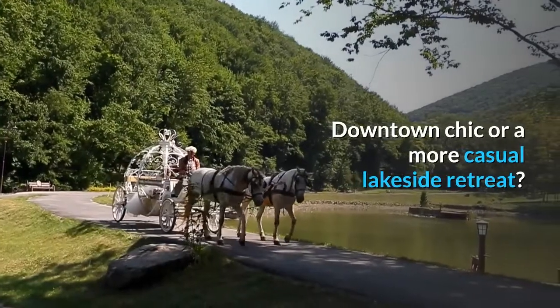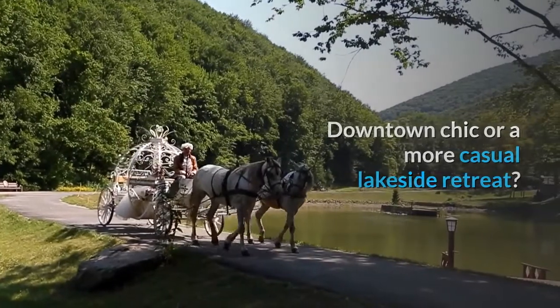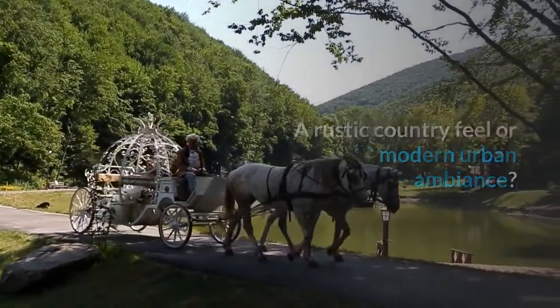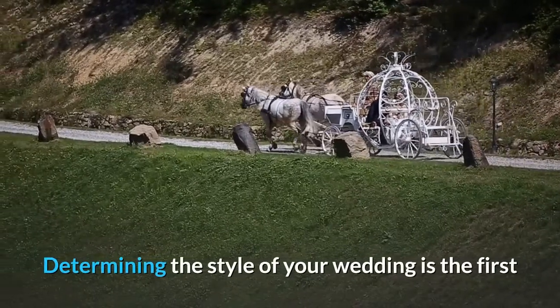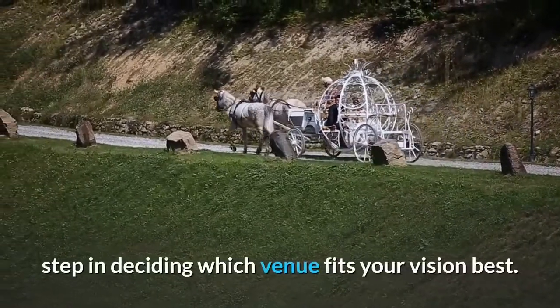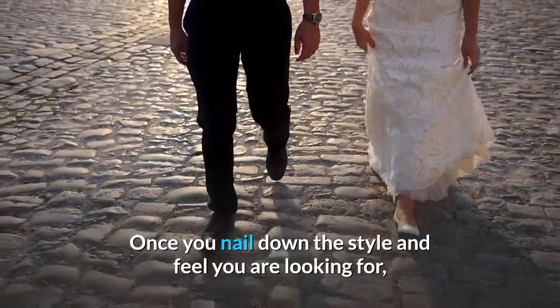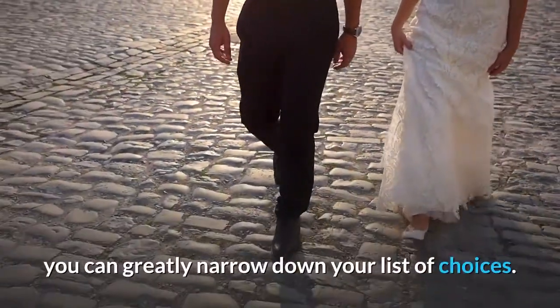Determine your style. Downtown chic or a more casual lakeside retreat? A rustic country feel or modern urban ambiance? Determining the style of your wedding is the first step in deciding which venue fits your vision best. Once you nail down the style and feel you are looking for, you can greatly narrow down your list of choices.